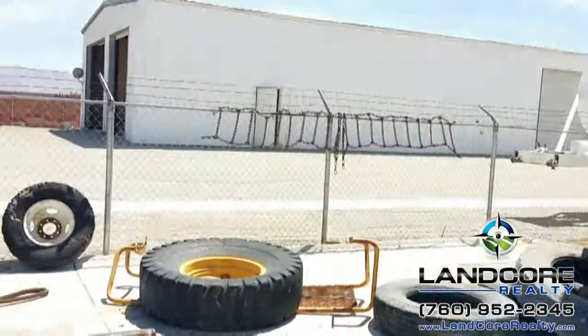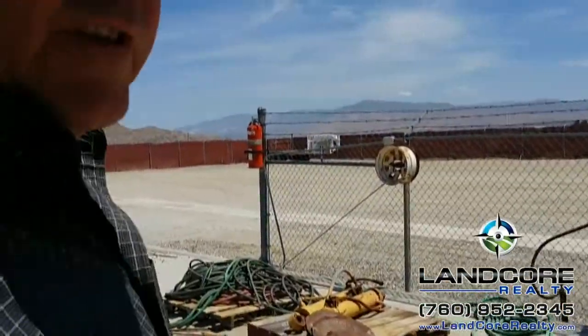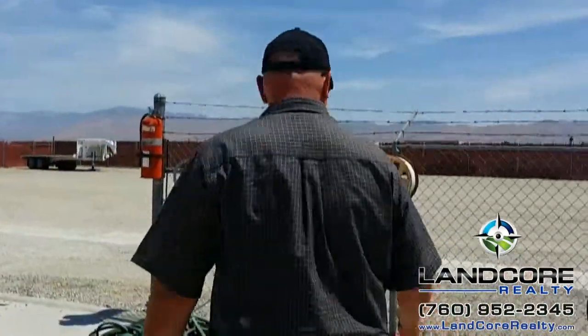The property is on city water. It has septic systems, one for each. It's got big power in the front, but there's only one meter. So if you were going to break it into two separate buildings, you would want to have a separate meter going to the next building. The owner owned both of them. So let's go over here and show you this other yard.